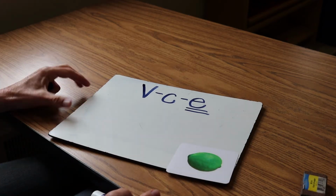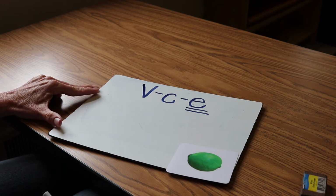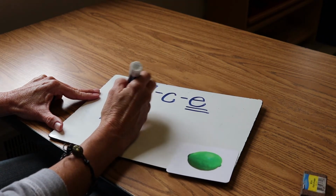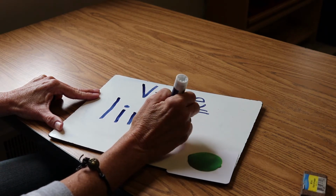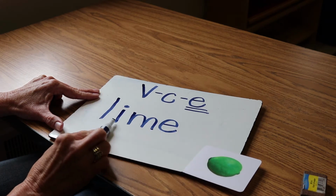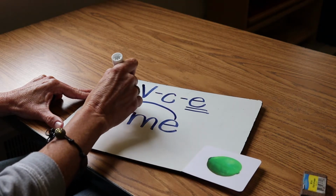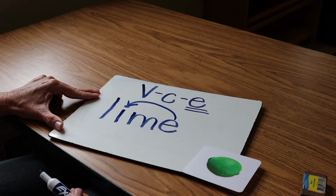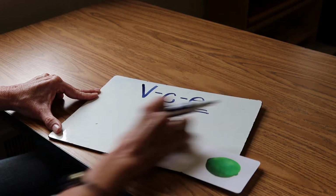This is a type of fruit, and it is called a lime. If I was going to spell lime, I would hear the beginning sound, L, I, M, with a silent final E. And our rule is when we have a vowel, consonant, silent E, the E makes it jump back over that consonant and the vowel says its own name, I. So let's try another one.